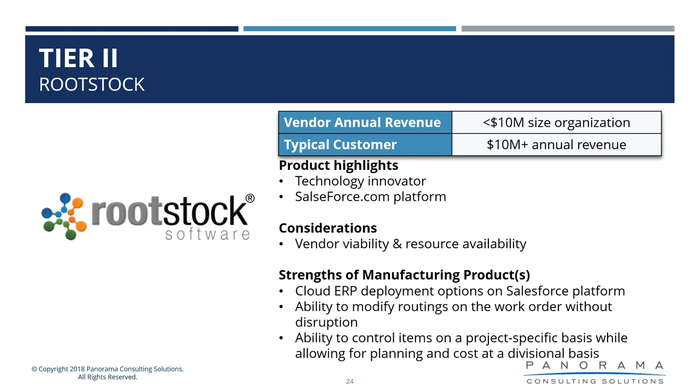One of the things that we need to consider is the vendor viability and resource availability. So as Rootstock continues to grow, they may acquire other companies, and eventually they may be a target for acquisition themselves. And when companies are acquired, it's not ever quite clear what's going to happen with the future of the product. So that's something that you have to consider. We don't see anything on the docket right now, but as they grow and gain market share, they'll probably be an acquisition target. You can see some of the strengths here. Again, the deployment on the salesforce.com platform makes it very agile and very capable of enhancement internally for self-sufficiency for companies after they go live.